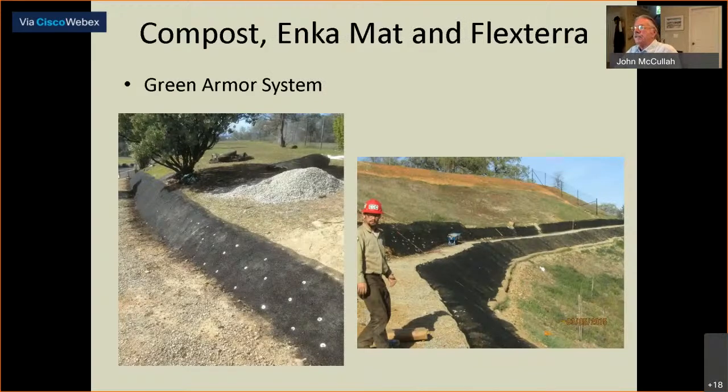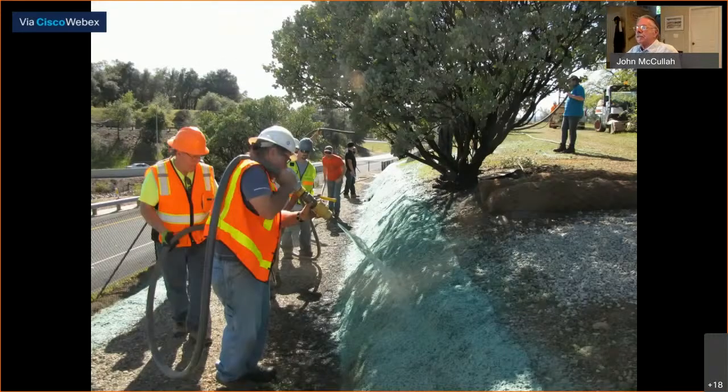Next, we're going to use the green armor system where we use the Flex Terra and sprayed it right into the Inca mat. And we want to be able to spray the Flex Terra hydromulch, the BFM, right through the interstitial spaces, so it touches the soil. Now, this is the Nacella pulchra we actually put down in the compost before we laid the blanket, and we put a little bit of Nacella seed and native seeds into the hydromulch also. Next.